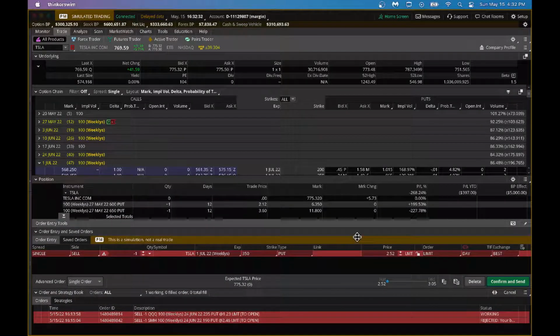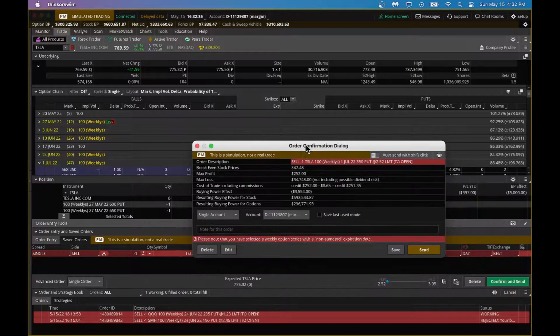I make $252 here. Confirm and send. Look, I'm making $252 by selling a put option on Tesla, and Tesla is at 769. Chance of Tesla hitting this price is very, very low. I would confirm and send and go from there. This will finance some of our call spread purchase, and it's one of the better ways to do it.